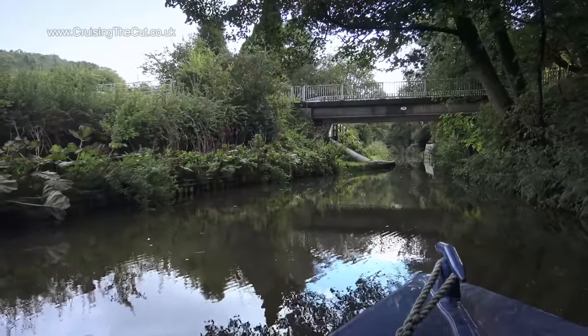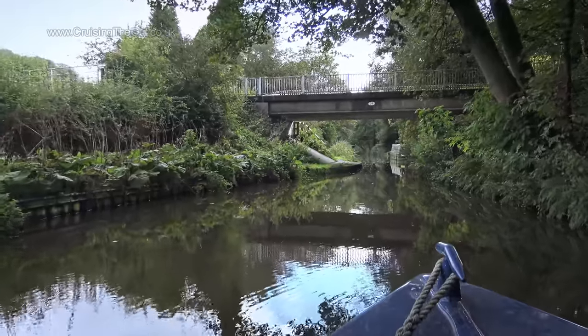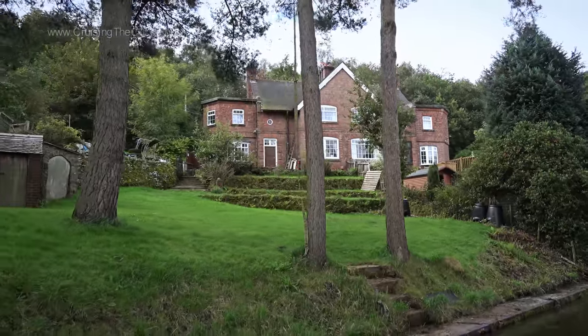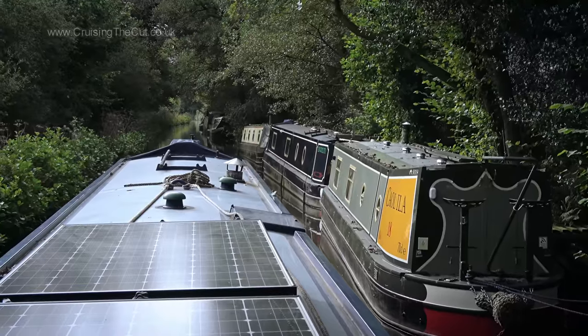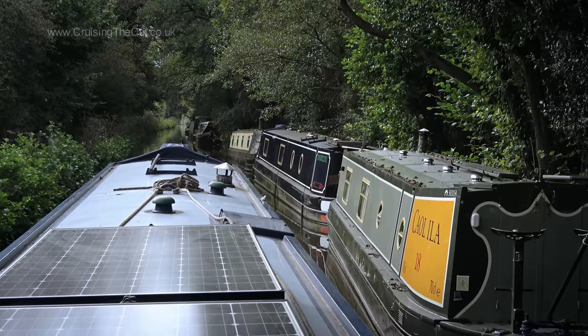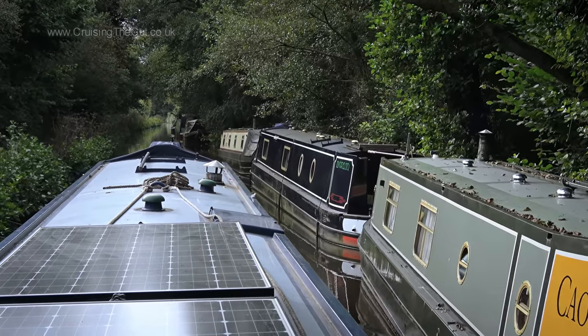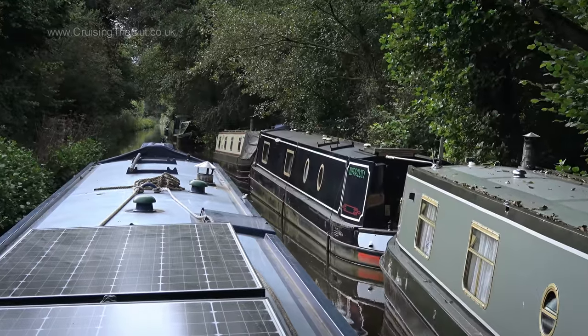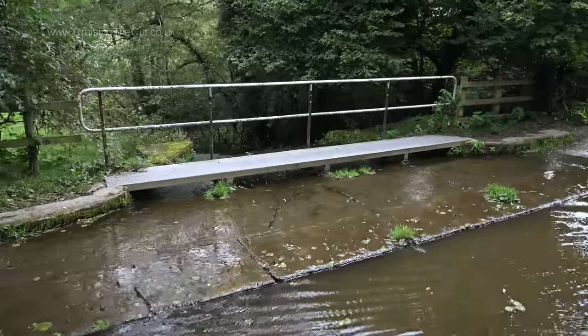But the Froghall arm turns south. It does feel very isolated down this way. Almost no phone signal, which says a lot these days. An overspill in case of high water.